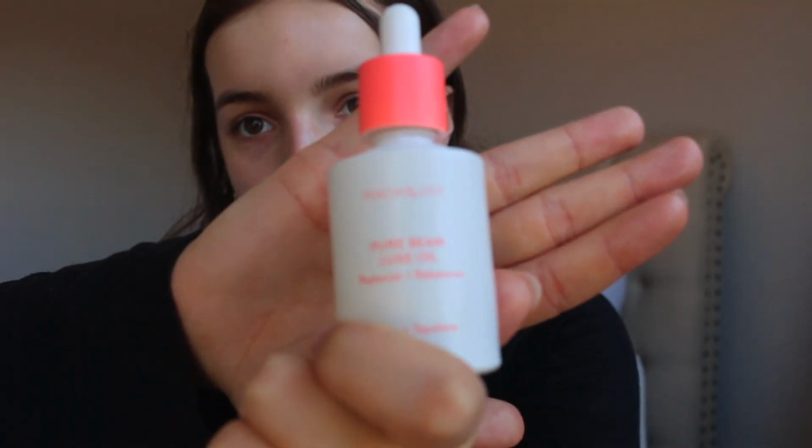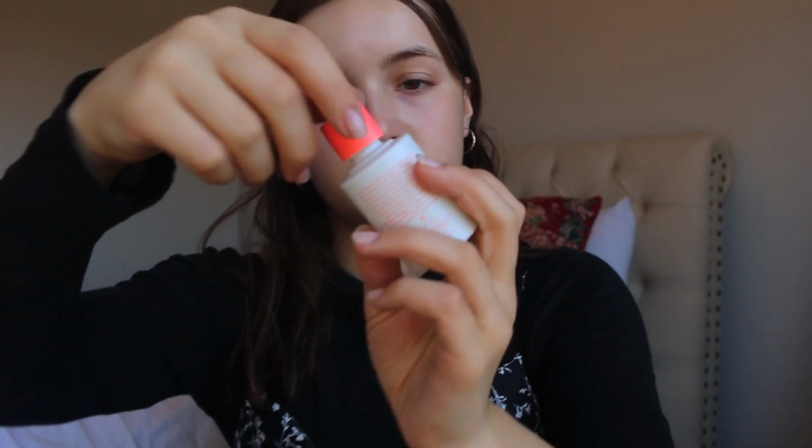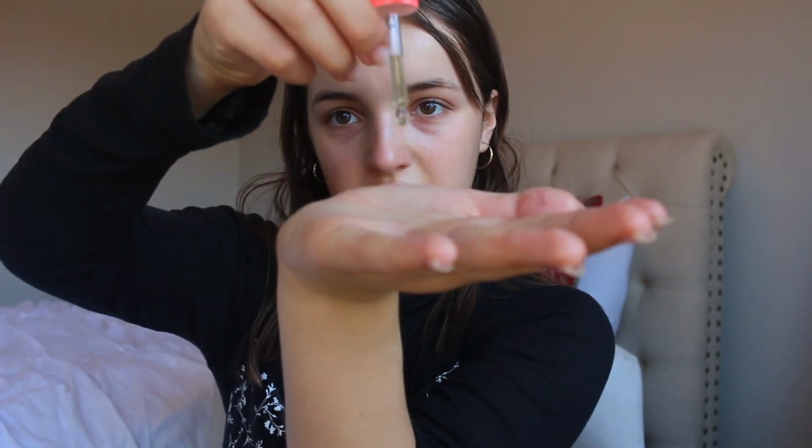Let's finish this routine off a little bit with the Pure Beam Luxe Oil by Peach and Lily. This is Alicia Yoon's signature, her namesake line, and it has jojoba and squalene oil in it, which is freaking cool. A couple drops in there. Break it up in your hand and then just pat onto the troubled areas. I put it on my lips for that extra hydration, on the neck, and then I kind of put it on my hands when I'm done.